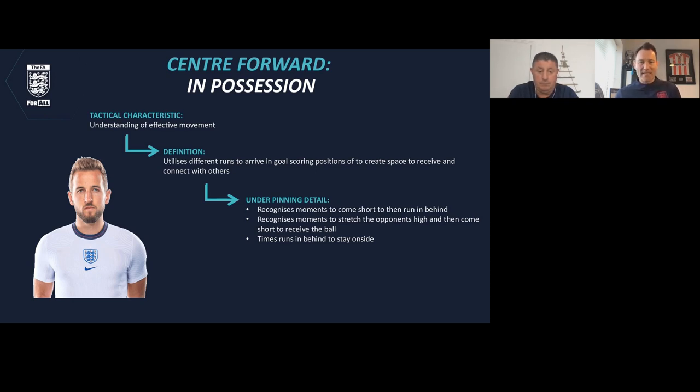And I see quite often a lot of practices that are very easy to put on. And yes, the centre forward gets a load of repetition out of it, but they don't actually encompass all the types of movements that they'll do in the game. So that's perhaps a little nugget I wanted to pick up on.